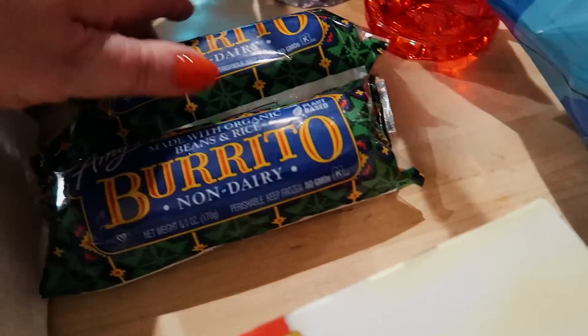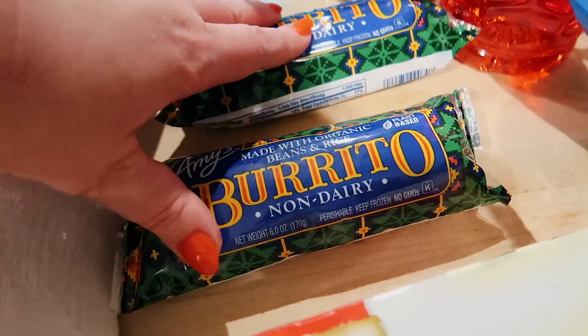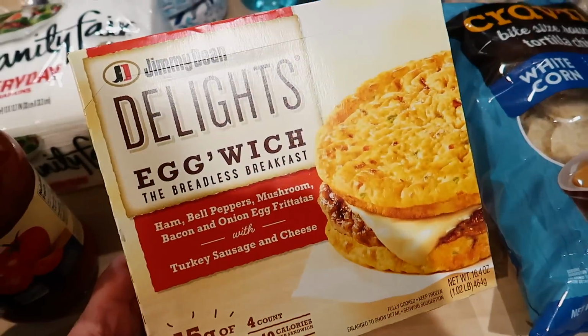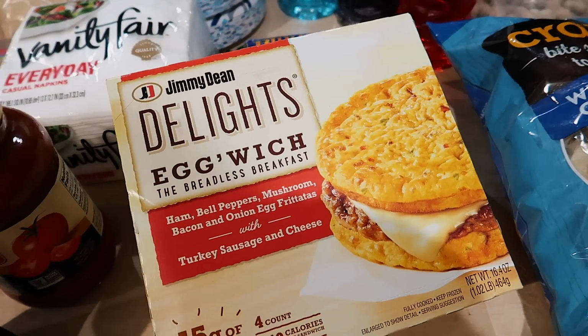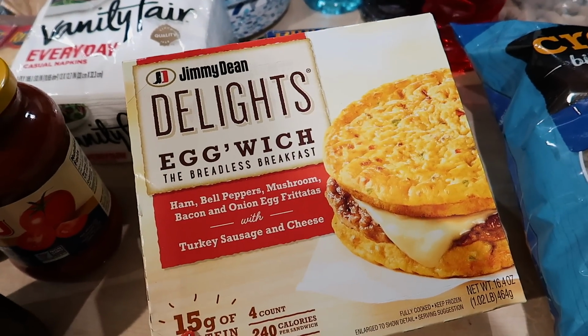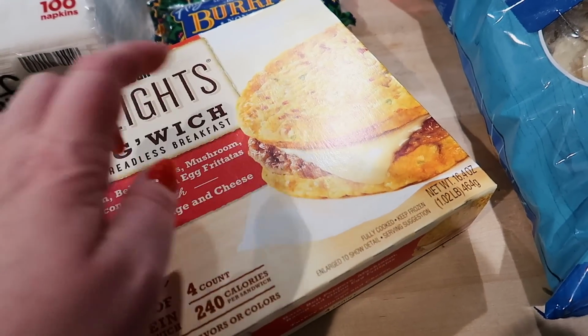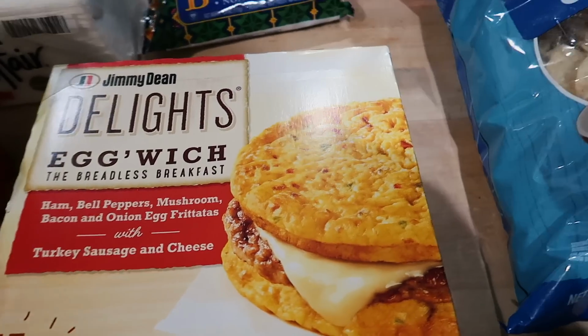Kira likes these Amy's Burritos. These are the non-dairy ones. They're just made with beans and rice inside, so I got her 2 of those. I got some of these Jimmy Dean Delights Egg Witches for Adam. This was another deal that was cheaper at Hyvee than it was at Walmart. These are just the ones that don't have any bread. They're like a little frittata bun, I guess, if you will. So there's 4 of those in there.